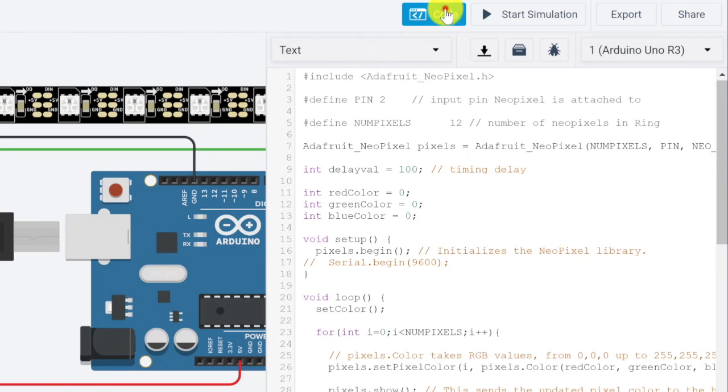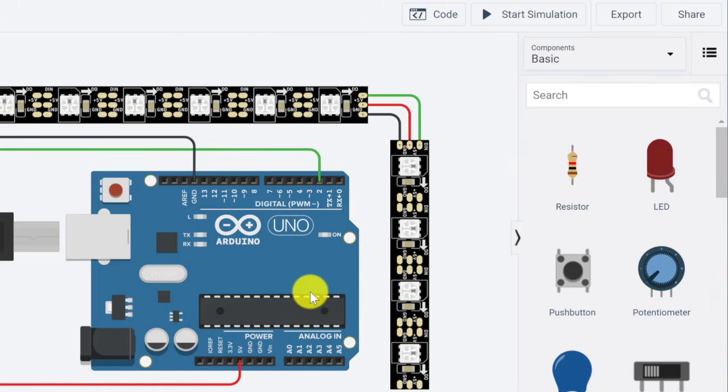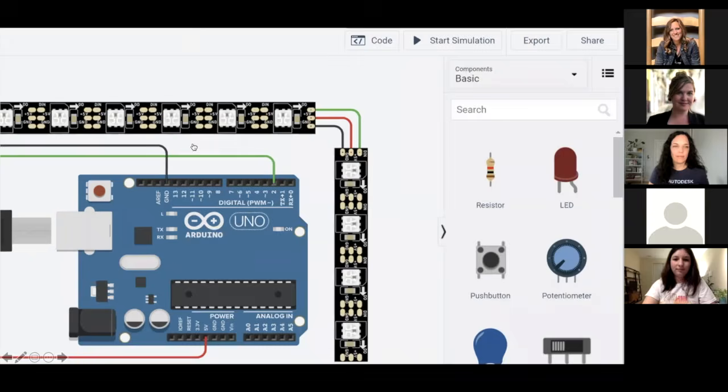And it's really cool because students can just take this exact setup, build it in their classroom or in their home, and then take the code that's been created here and has been tested, and then just upload it and have a fully functional program that does exactly what it does on Tinkercad. So I hope you enjoy. Don't feel afraid or scared or worried about trying different things. You're not going to break it. And it's a lot better to break it here than to break it in real life.